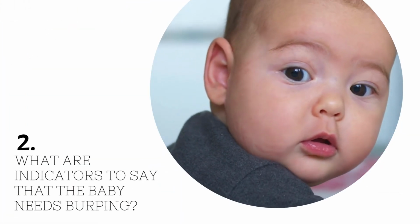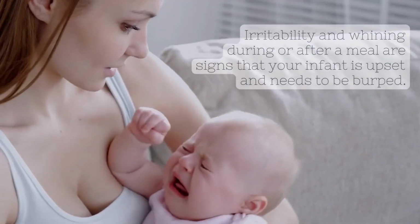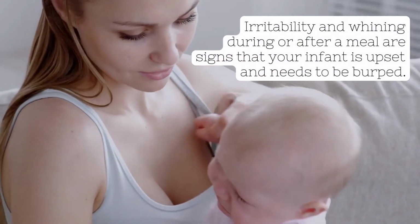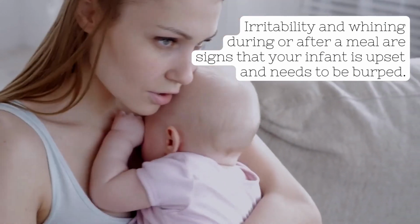2. What are the indicators to say that the baby needs burping? Irritability and whining during or after a meal are signs that your infant is upset and needs to be burped.